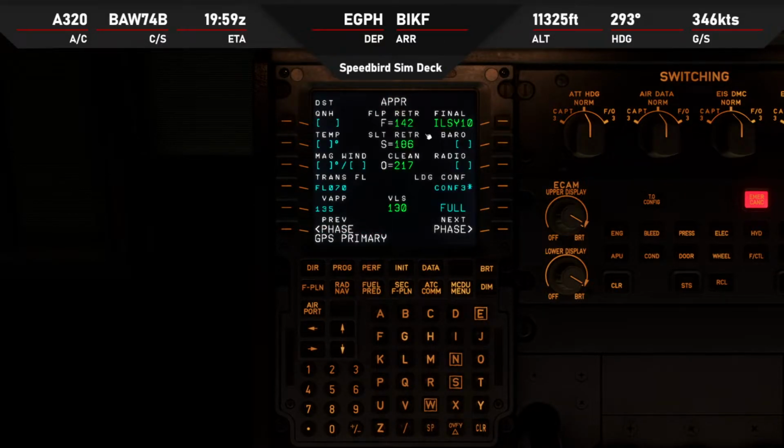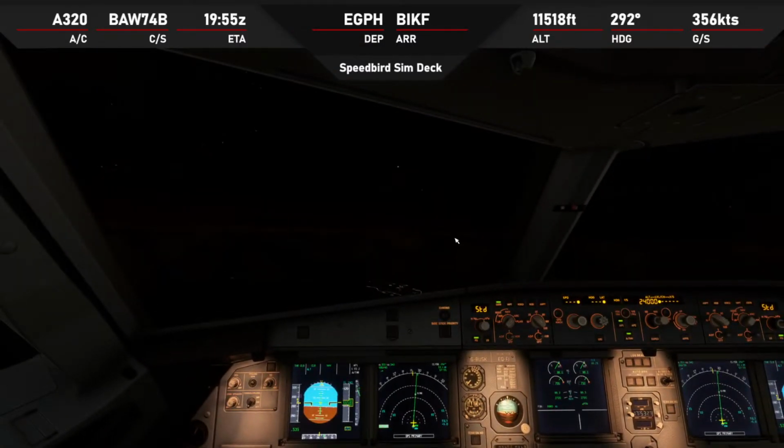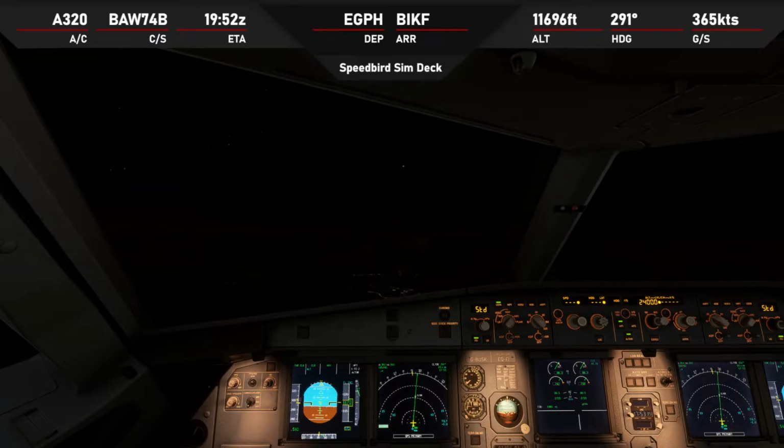And then when we get up to cruise altitude, we'll fill in our approach page. Really straightforward to do, made even more straightforward by the Fenix because it's in the electronic flight bag, and all the calculations are in there, which will give us our approach speeds and all the information we need. So let's sit back and enjoy the flight as we just make our way over the west coast of Scotland.